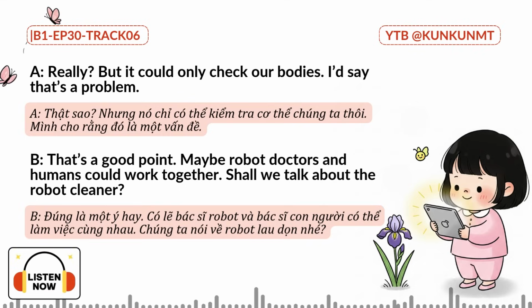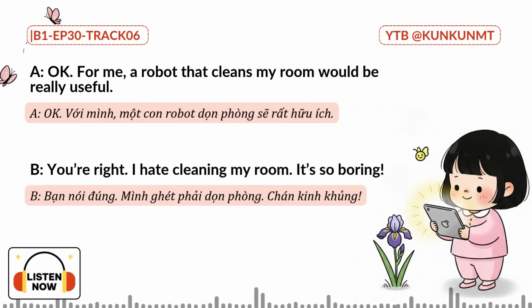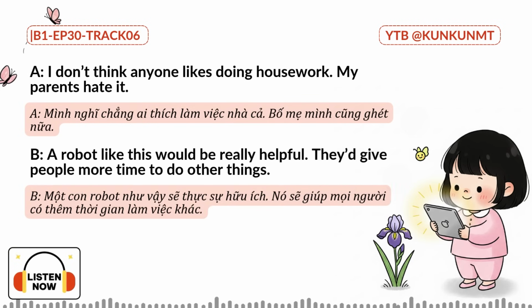Shall we talk about the robot cleaner? Okay, for me, a robot that cleans my room would be really useful. You're right, I hate cleaning my room. It's so boring. I don't think anyone likes doing housework. My parents hate it. A robot like this would be really helpful.